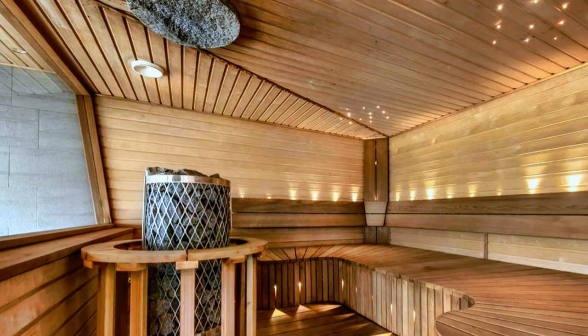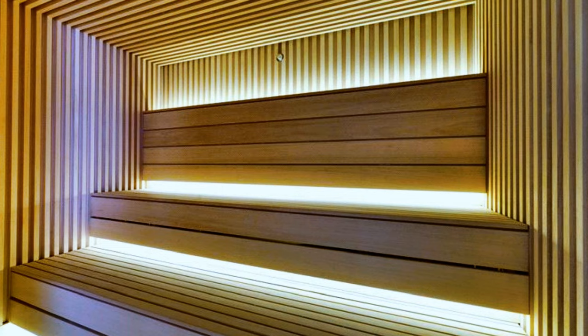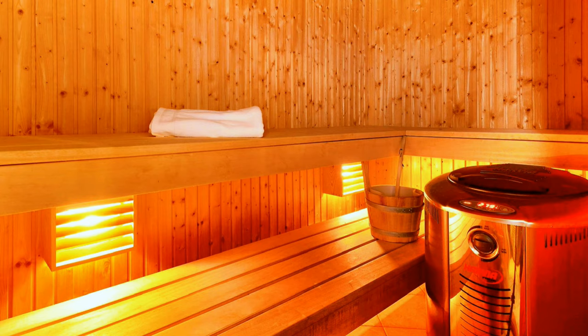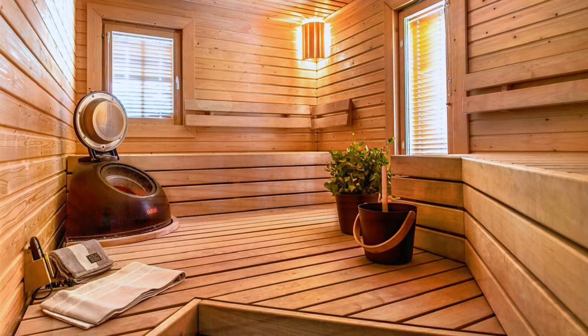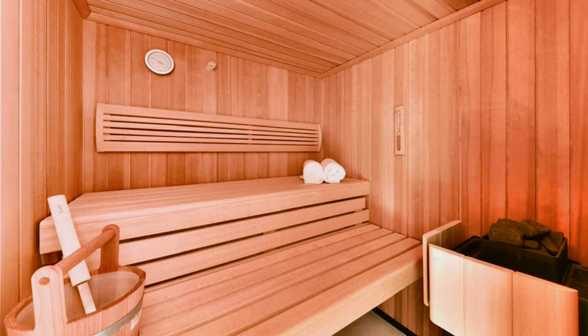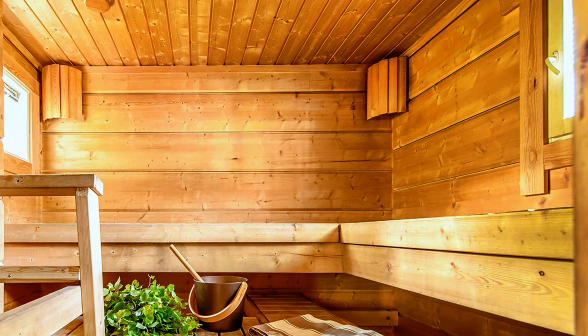Small but efficient sauna design. Absolutely beautiful modern sauna design. Please continue to watch this interesting video and enjoy the images and the background soundtrack.